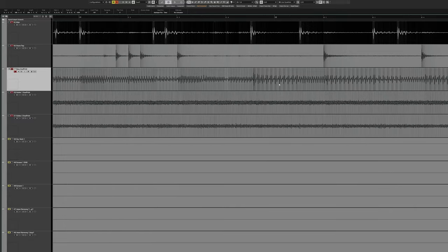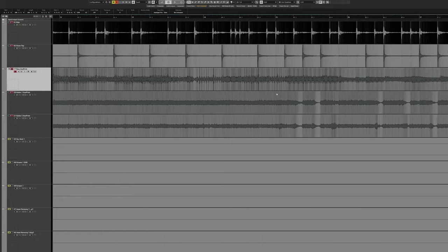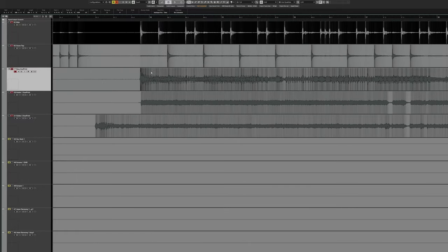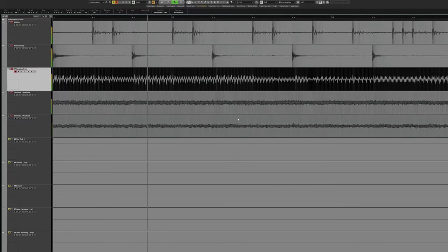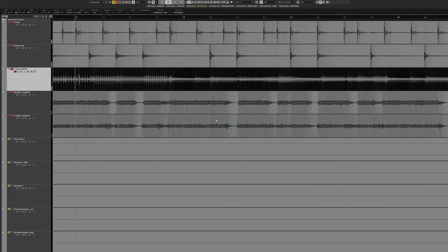Let's check out how his fills are looking. Pretty close. Pretty close. We don't have DIs. As you can see, there's still a little bit of leeway in the guitars and bass.